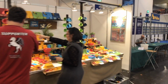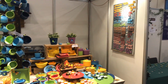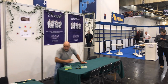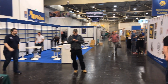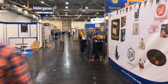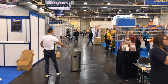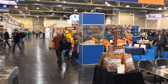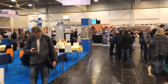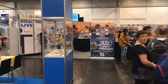Here is more Meeple. If you want some Meeple magnets, if you want some Meeple cups. Lots of Senators, which has sold out. Good for them. And let's see, where are we now? We're going to spin around the corner here, past the line of people who are waiting for Altiplano. Honestly, I thought the game sold out. Maybe they got some more copies in.